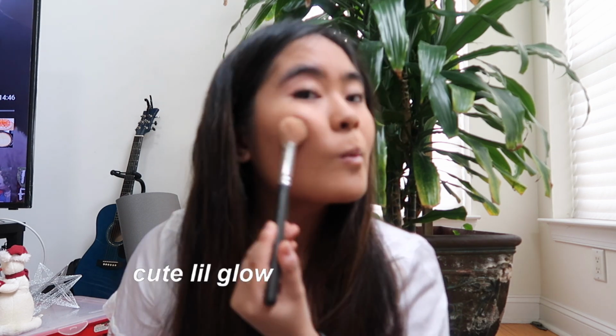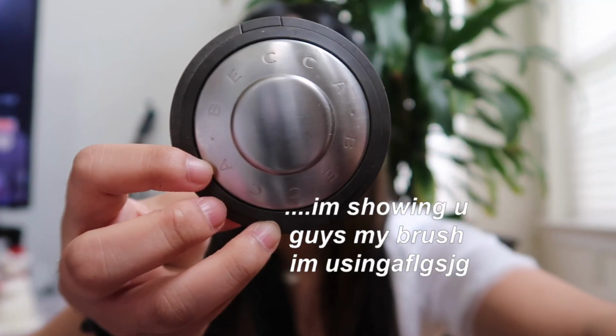That's the color. Weird face. And applying it all over her cheeks. Give herself a cute little glow because she's not cute. On her nose, on the sides of her nose. Okay. Now she's still grabbing her brush and feeling it again. I don't know why she keeps feeling her brush, you guys.